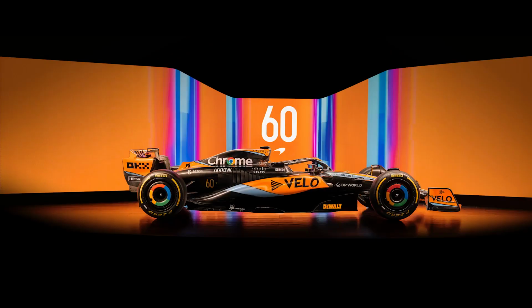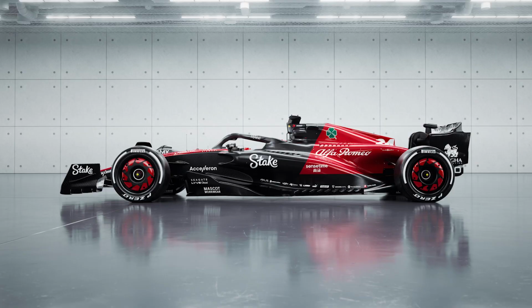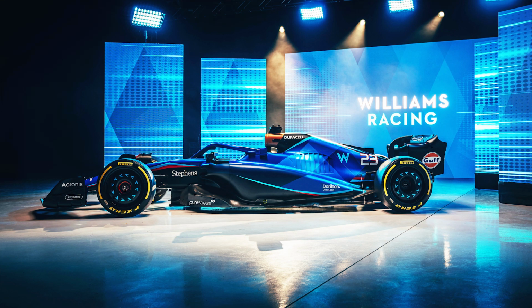The team say that they've spent a lot of work reinventing the car, hopefully ironing out a lot of the issues that made the car such a nightmare for Daniel Ricciardo to drive. The car revealed appears to be another one that's following the Red Bull philosophy, but it has a few of their own features. Currently in this camp, we've got Red Bull, AlphaTauri, Alfa Romeo, Aston Martin, Williams, and now McLaren.